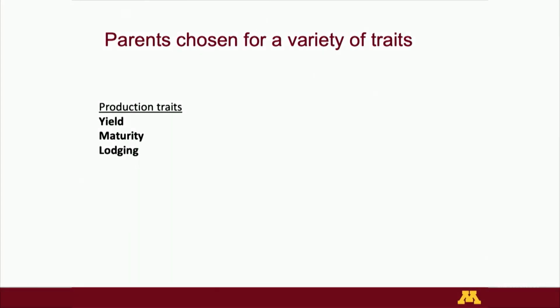Okay, so we have a pretty broad-based program in Minnesota. We select for lots of different traits. We have lots of different markets that we breed cultivars for. And so I categorize these different types of traits into 3 different categories. First of all, we have the production traits. Of course, all parents need to be selected in the program if they have good relative yield compared to the existing check cultivars. They have to have an appropriate maturity for our target zone. And of course, they have to have good lodging resistance. Those are just things that we have to have every year.